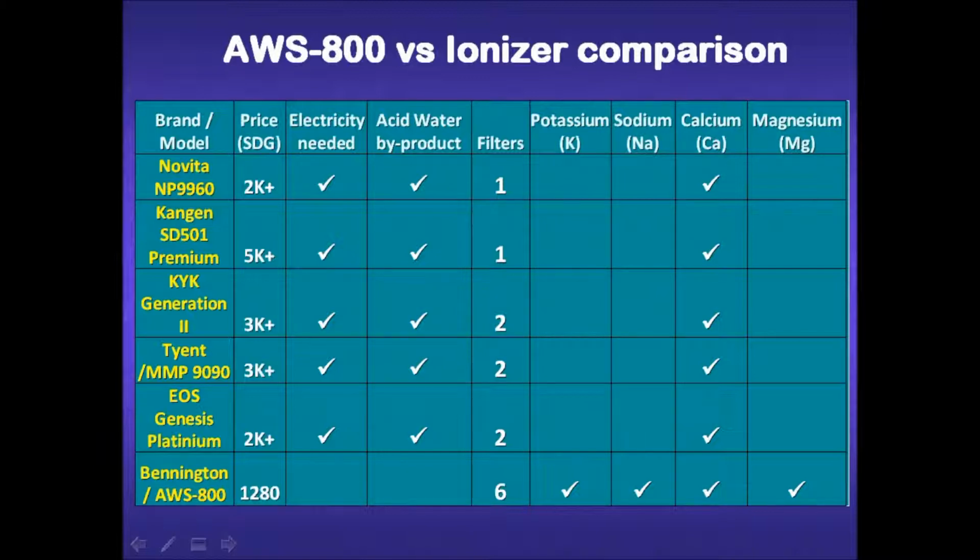Pricing aside, you will be able to see water ionizers consume electricity, produce acidic water byproduct, and use only one or two filters and do not contain additional useful minerals. Bennington water does not consume electricity, produces no acidic water, uses 6 cartridges of filters, and natural mineral stones to produce natural alkaline water.